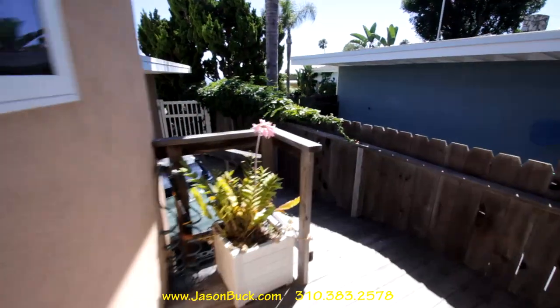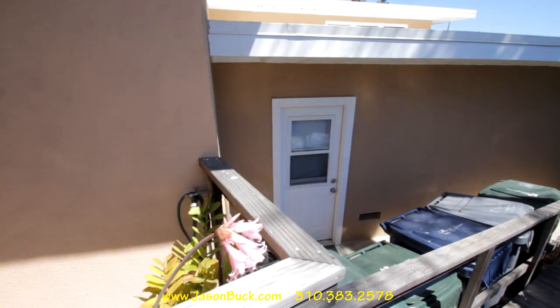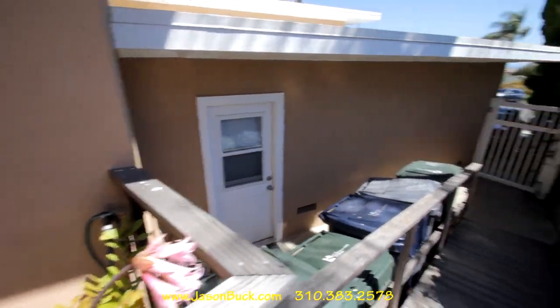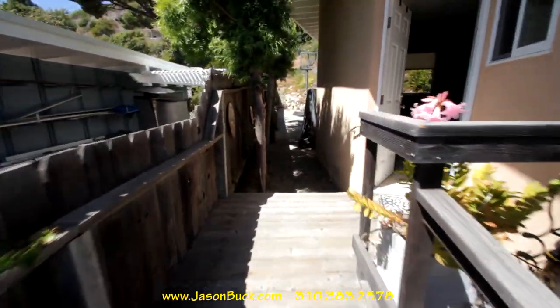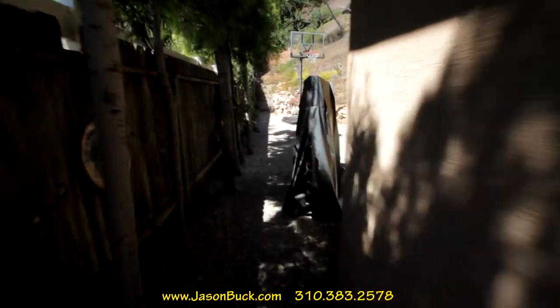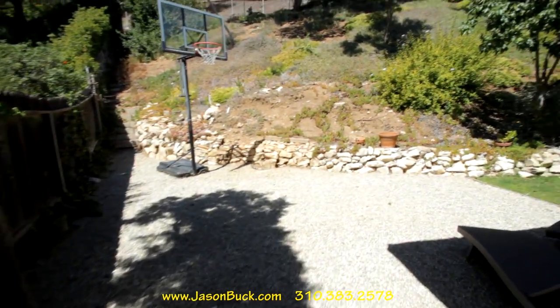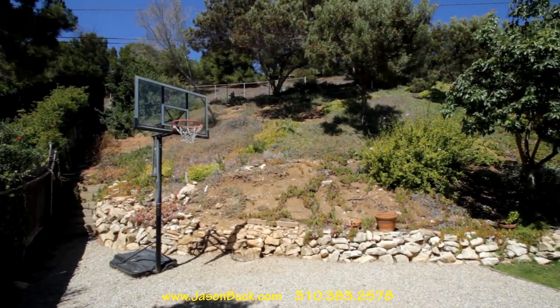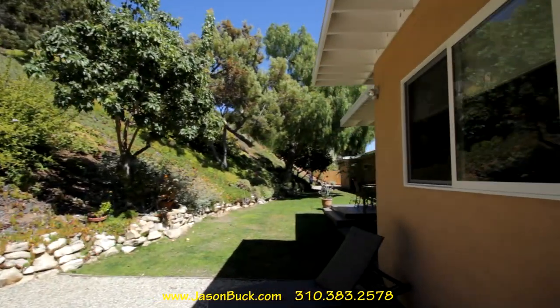Okay. So how do you get... There's a door for the garage right here. Okay. So the decking here is beautiful. You have a side yard. Before we get to the back, I might as well just keep going. Side yard. And then I'm sure it goes up to that fence. So the top of this hill, and then there's another hill. Nice backyard.